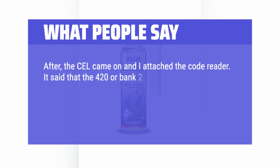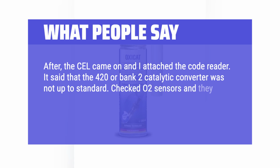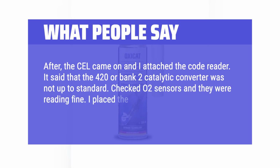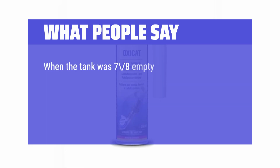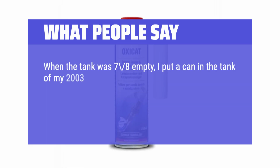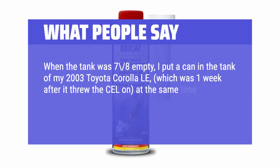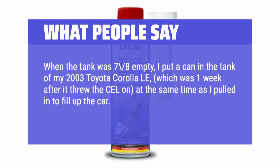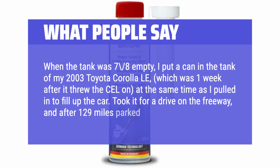After the CEL came on and I attached the code reader, it said that the P0420 or Bank 2 catalytic converter was not up to standard. Checked O2 sensors and they were reading fine. I placed the order and it came quicker than it was supposed to. When the tank was 7/8 empty, I put a can in the tank of my 2003 Toyota Corolla LE, which was 1 week after it threw the CEL on, at the same time as I pulled in to fill up the car. Took it for a drive on the freeway, and after 129 miles parked it.